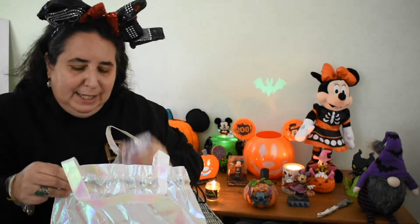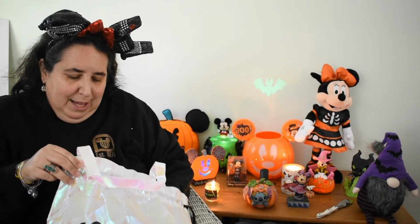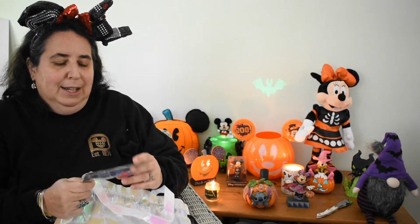Okay. And they're very soft. I'm excited. Perfect season to get more socks. Ooh! Pins? Oh, this is good. Oh, see, I did wear some Star Wars for a reason.